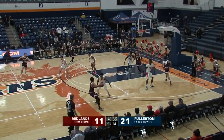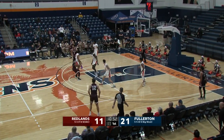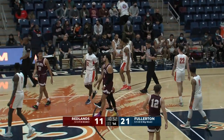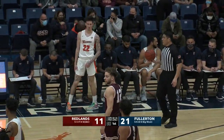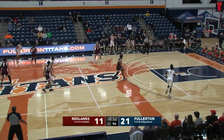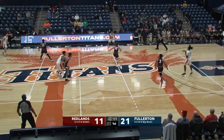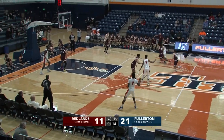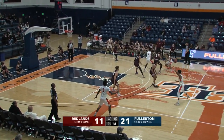21-11. Titans lead has kind of hovered there around 10 points. Moving screen on Mays. Romeo Mays, 6'7", grad student out of Vallejo. Titan fans might know that as the hometown of Titan legend Augie Garrido. Baseball coach here that won 3 of the 4 Titan National Championships at the College World Series in baseball.